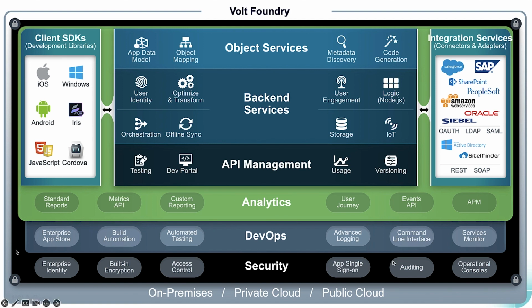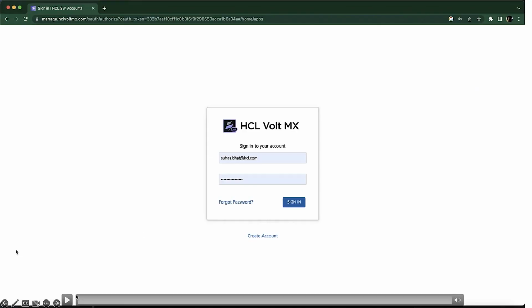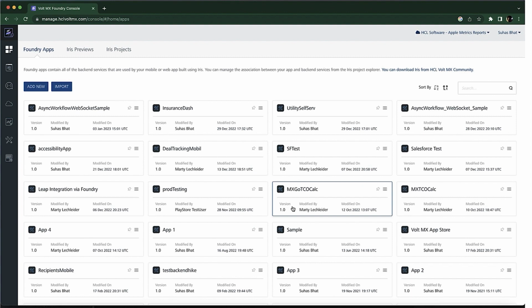It has security built into it. So Foundry does a ton of things. Now let's look at a quick preview of Foundry. So this is me logging into Foundry, and Foundry has several different applications.